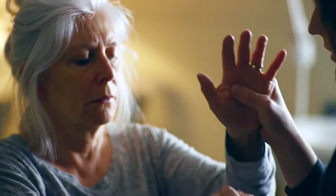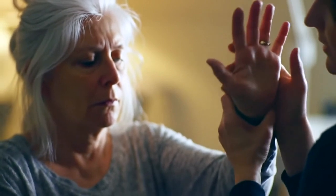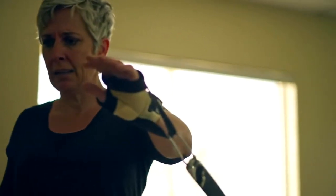The recovery timeline and what to expect. Recovery is a marathon, not a sprint. Every stroke and every recovery is unique. The first 3 months. This is often the period of fastest recovery as the brain heals. Intensive therapy is crucial during this time. 3 to 6 months. Improvement continues, though sometimes at a slower pace. The focus is on refining skills and increasing independence.